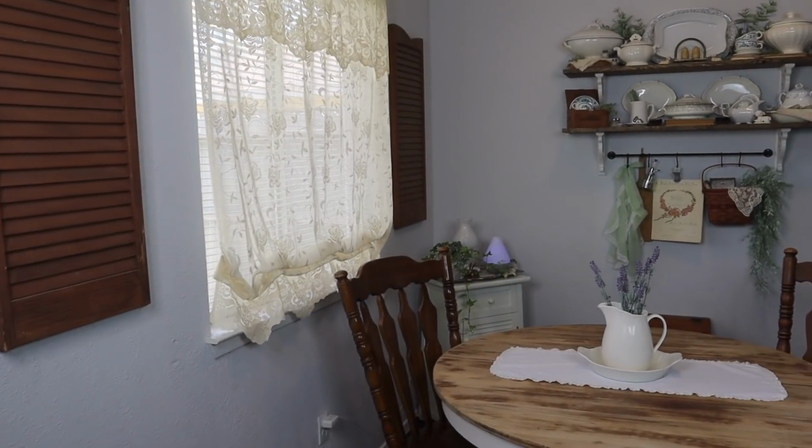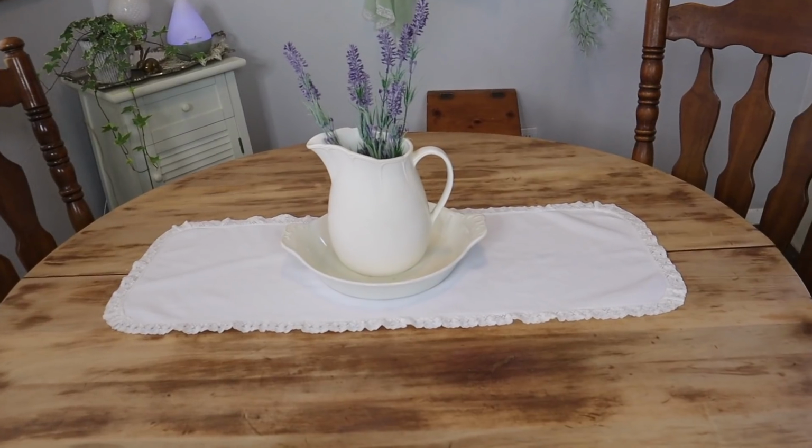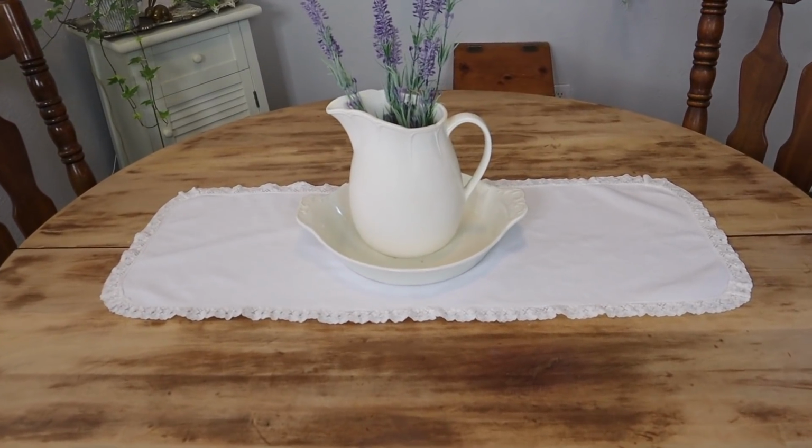Moving on to the dining room and kitchen area. Now my dining room ended up being my favorite part of my spring decor.